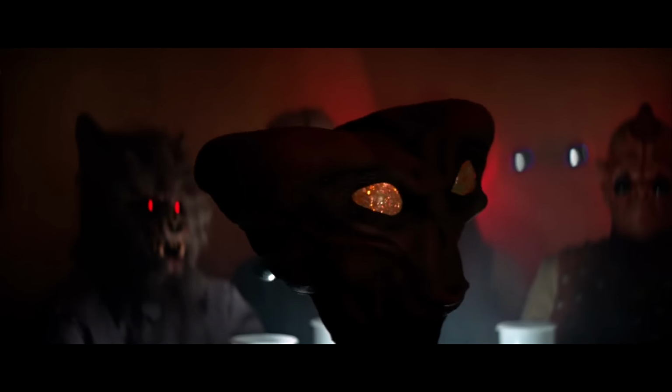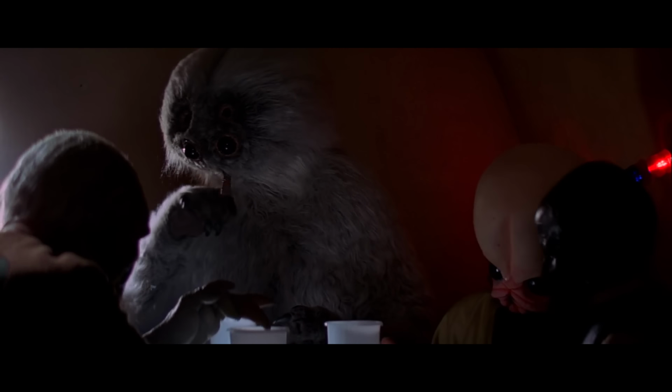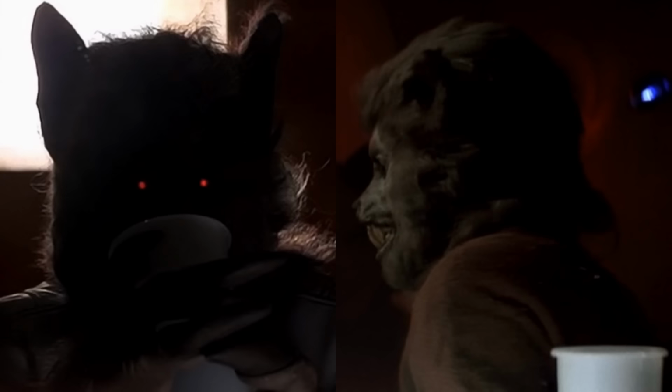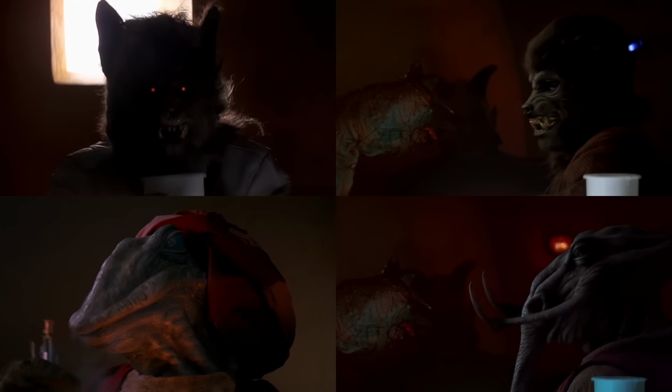But even after doing the reshoots, George Lucas still thought that some of the creatures in the Cantina were a bit lacking. Among the changes to the Star Wars Special Edition was the replacement of two of Rick Baker's Wolfman creatures with new aliens. And weirdly enough, those four different aliens only used two different masks.